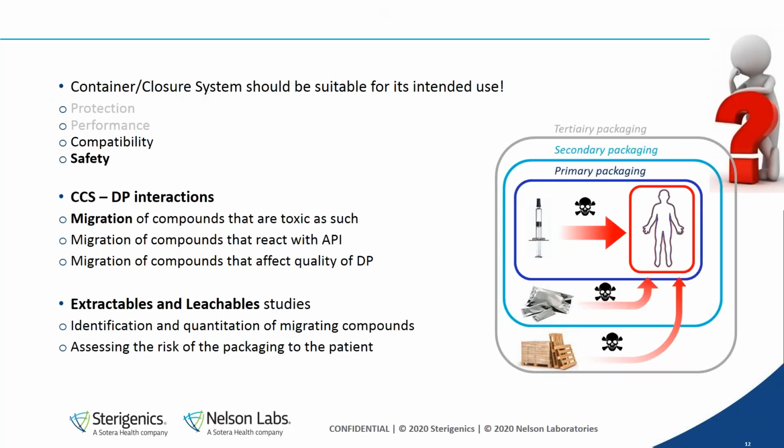So here is a slide a little bit summarizing what I've said so far. Everything is about the safety of the patient, of course, and the rest of the presentation will be more about the strategy behind designing extractables and leachable studies and the current thinking of regulators. Technical aspects of E&L are also not in the scope for today, but as Catherine already mentioned, I'm an analytical chemist, so I will be more than happy to answer questions on technical issues later on.